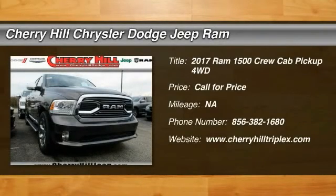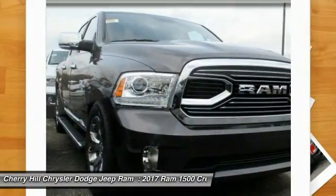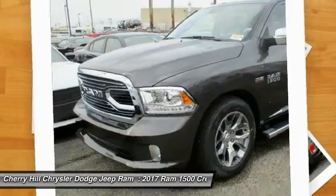Come test drive the 2017 1500. When the Dodge Ram 1500 went against the Chevrolet Silverado, Ford F-150, and Toyota Tundra, which are all excellent trucks in their own right, the Ram took home the prize for its well-rounded strengths.